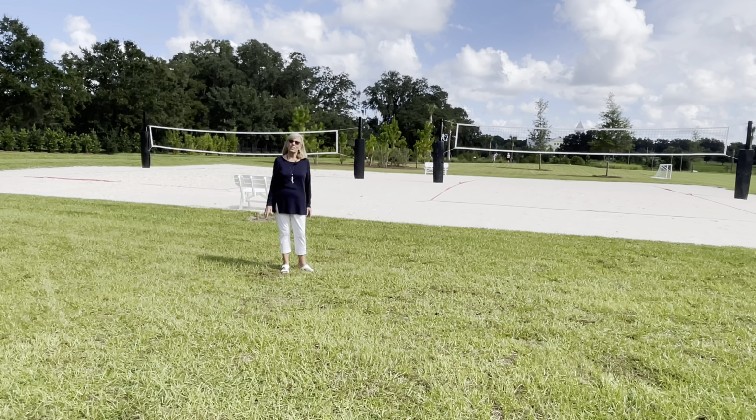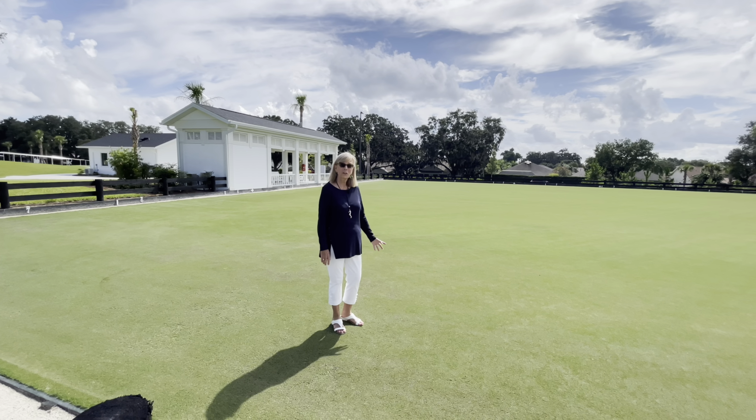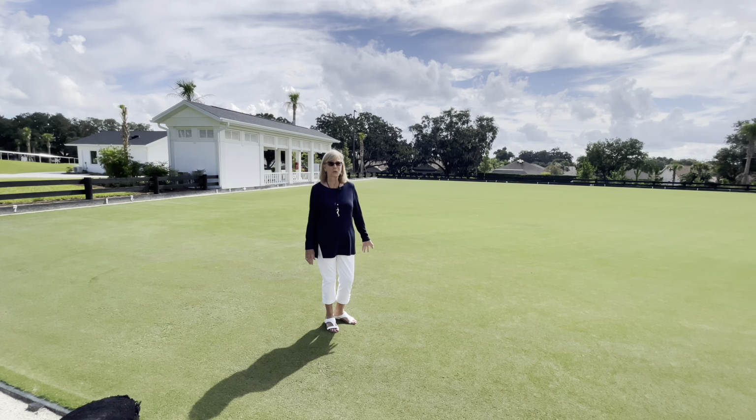Neither one of these things have I done yet. They're both on my bucket list. And over here you've got a soccer field. And here's another addition, croquet and lawn bowling. And of course, cameraman would know all about that.